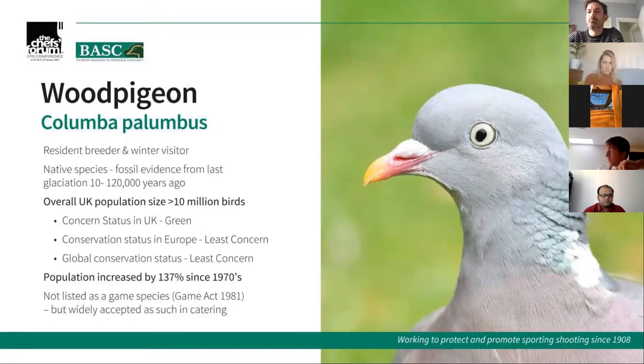And the last little point there, it's not game, and neither is rabbit for that matter. Strictly speaking, if you look at the Game Act 1981, there are only strict species listed, and that's black game, black grouse, hares, pheasants and partridge. So it's not strictly, in the eyes of the law, a game species, but it's so widely accepted now because of the food order that it's a game species. But strictly speaking, it's not. You are not doing anything wrong by calling it game, so I'm not going to tell you to take game off your menu because you're serving wood pigeons. You certainly are not.